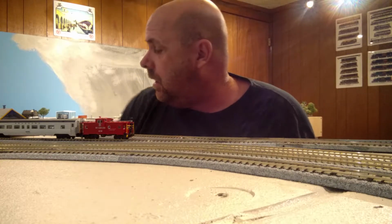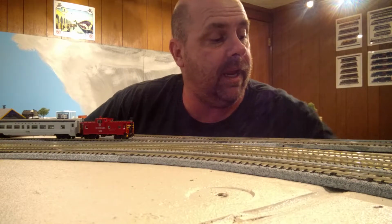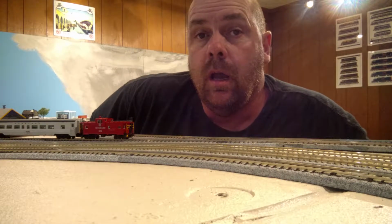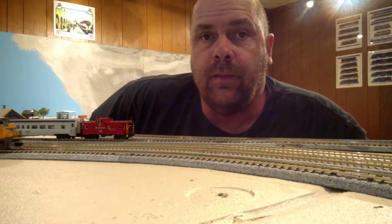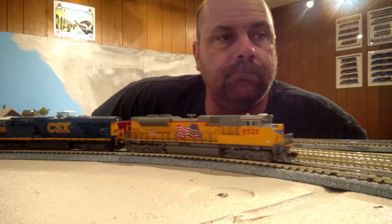Had a good day at the train show in DeLand. Excuse me, I gotta slow this one down a little bit. Just charged it too fast. Yeah, I had a good day at the train show in DeLand. Had a lot of vendors, everything from Z scale all the way to G scale. Depending on what scale you are in, you should have a good time there. Display layouts were phenomenal as usual.